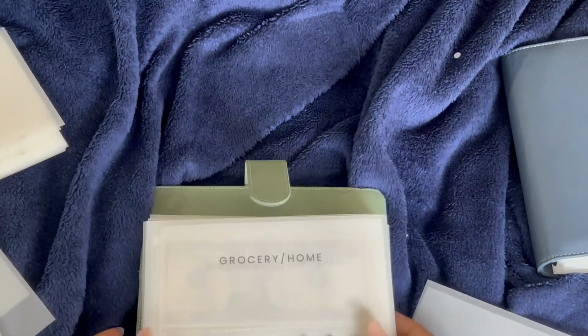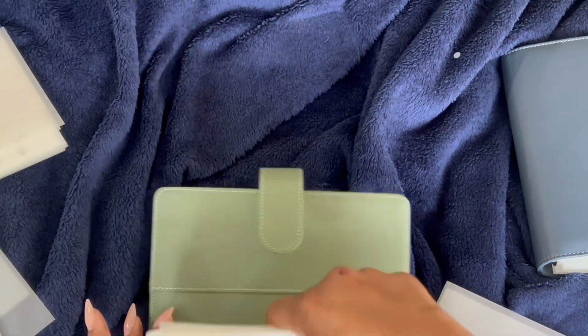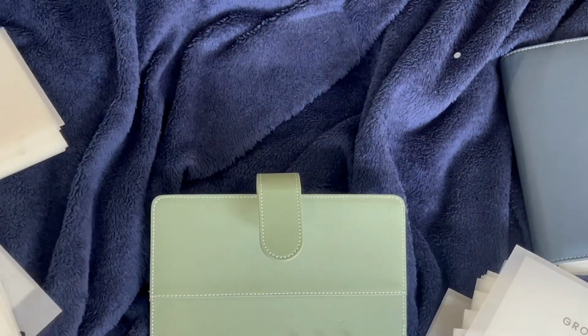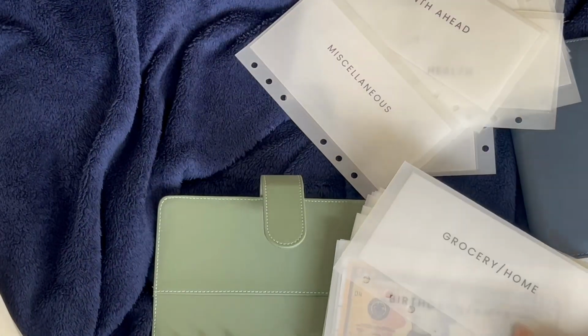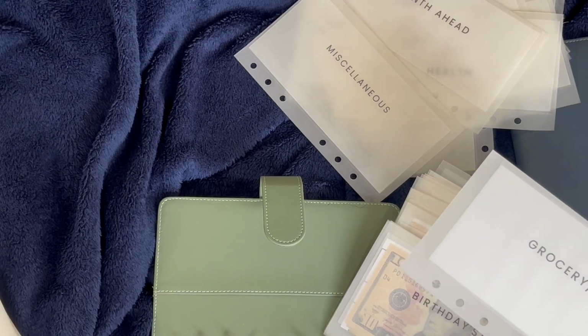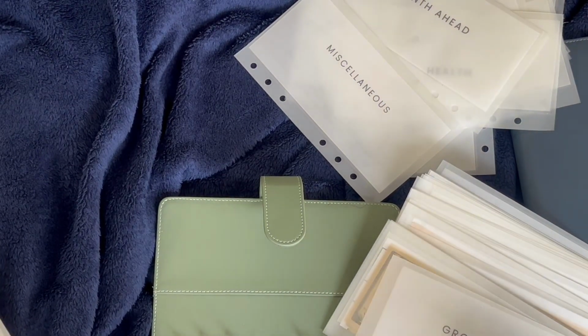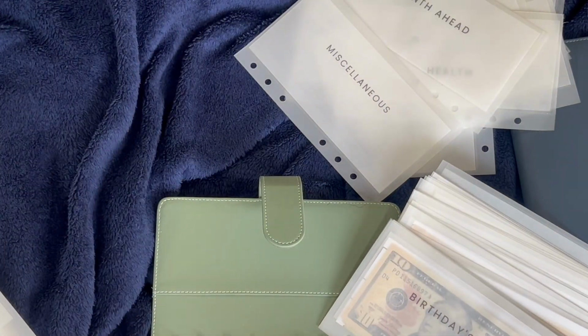Okay, so let's do my low priority binder. And I'm hoping that I got all the categories in here. I feel like I don't. I feel like it's gonna be missing some. I already know it is, because I know that I don't have one for home and groceries. So I'm just gonna leave that in here.